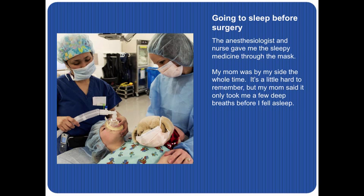The anesthesiologist and nurse gave me the sleepy medicine through the mask. My mom was by my side the whole time. It's a little hard to remember, but my mom said it only took me a few deep breaths before I fell asleep.